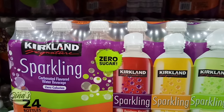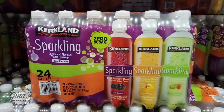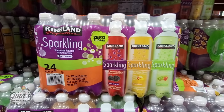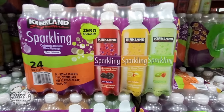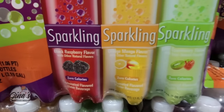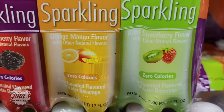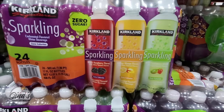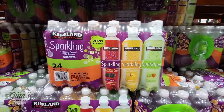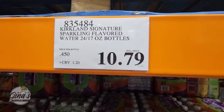Here's another one. So this is zero sugar. Again, the sugar replacement is the Splenda sugar, and it's a sparkling. You have three flavors. We have the black raspberry flavor, and the orange mango, and of course our kiwi strawberry. Zero calories. Now, this one is carbonated as well, but comparing to the price with another brand name, $10.79 for 24 of them is actually a good price.